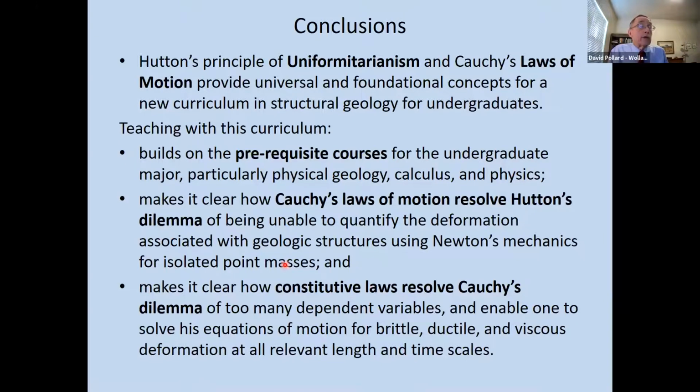Teaching with this curriculum makes it clear how Cauchy's laws of motion resolve Hutton's dilemma of being unable to quantify the deformation associated with geologic structures using Newton's mechanics for isolated point masses. And it also makes it clear how the constitutive laws resolve Cauchy's dilemma of having too many dependent variables, and it enables one to solve his equations for the motion of brittle, ductile, and viscous deformation at all the relevant length and time scales that structural geologists might be interested in.